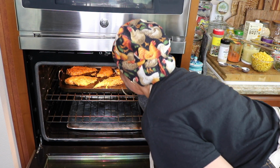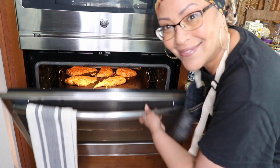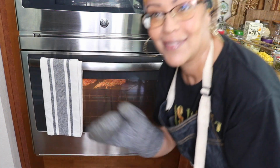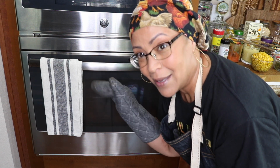Okay, little chickens, y'all baked nice and pretty for me and juicy. I'm gonna let that bake for about maybe a good 40 minutes, but I'm gonna go with the other stuff and still keep an eye on my chicken, because I want them to be nice and juicy.